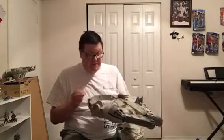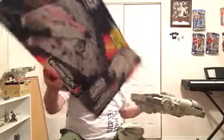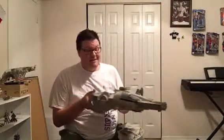So it needs a little TLC. It's just been jumbled in a box and stuck who knows where. So it needs to be kind of retooled a bit. There are no stickers on it, and there appears to be no stickers in the box. So they probably did not get a lot of the sticker applications, like the back thruster here has no blue lights on it or anything.